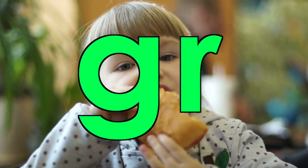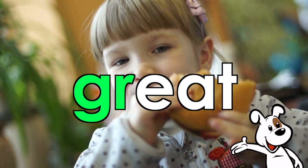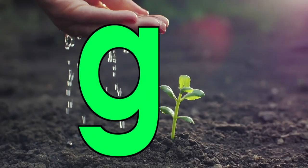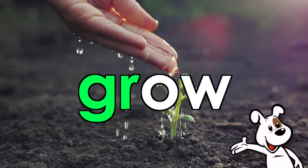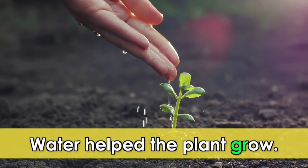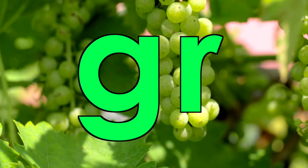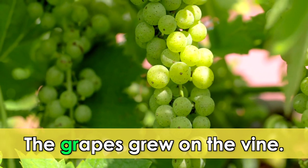Gr, gr, gr, like the word great. The hamburger tasted great. Gr, gr, gr, like the word grow. Water helped the plant grow. Gr, gr, gr, like the word grapes. The grapes grew on the vine.